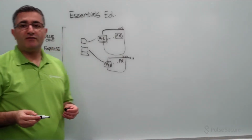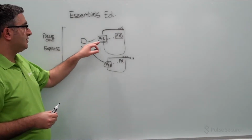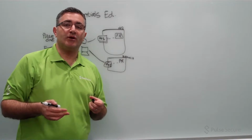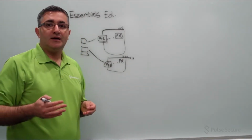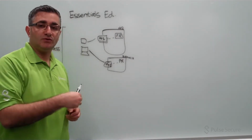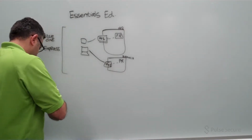Pulse One Express is our cloud-based management offering. It can manage the PCS instances or PPS, so all of our appliances for Connect Secure and Policy Secure. It is cloud-based. If you would like to have something on-prem, you can also buy the Pulse One appliance, which gives you that functionality. So that is Essentials Edition.